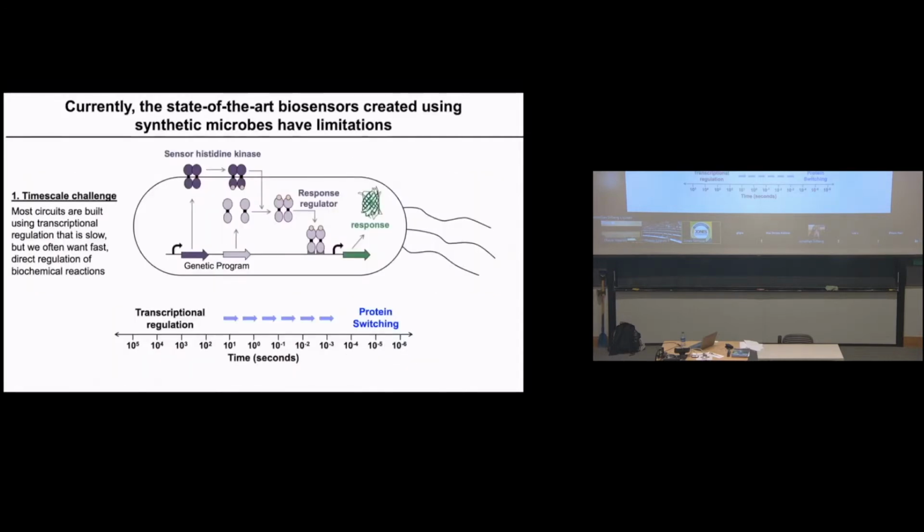As you look at state-of-the-art biosensors, when I read the literature and look at what synthetic biologists are building, you find that they're really diversifying the sensing capabilities of microbes a lot, but there are some really fundamental limitations of what they're doing. So the first limitation is a time scale challenge.